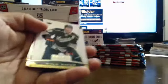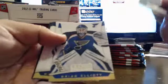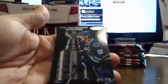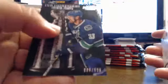But here we go with Brandon's box of Rookie Anthology hockey. That's a dummy card. Ryan Suter for the Wild, Brian Elliott, Mark Scheifele, Jack Johnson, Cup Contenders, Henrik Sedin, 808 out of 999 for the Canucks. That's the big shot.